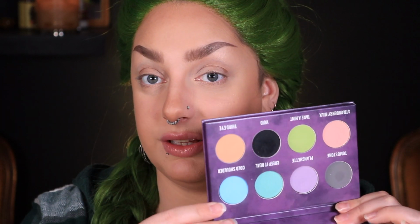As far as greens go, I don't really have that exact shade, but I think we can kind of cobble one together, which is very fitting for a Frankenstein themed video, I just realized. I've got this single shadow from ColourPop. It's a very bright neon pastel green. Of course, I also have the Creepy Cute palette, which has this lovely little pastel green. I'm sure we'll be able to use that somehow.